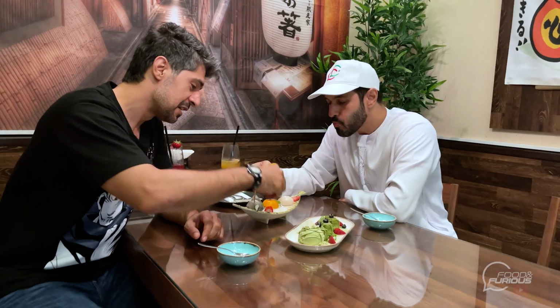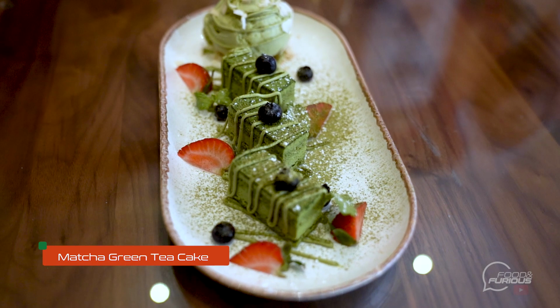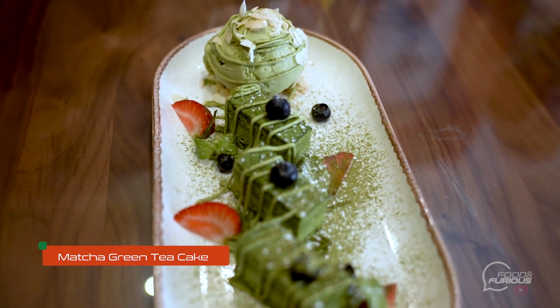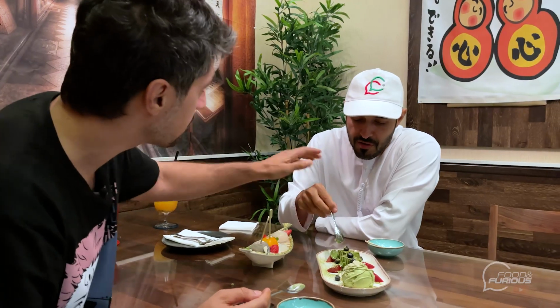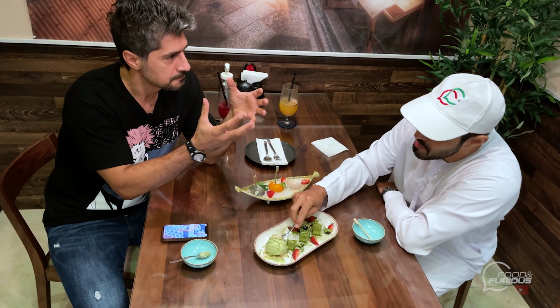Bismillah. Wow. What is this, green tea? Green tea matcha cake, yes. I'm not a very big fan of green tea cake. That is so strong, again, strong matcha taste. Okay, it's good, you know. Kyoto. This one I like. This one I like. Maybe matcha as matcha green tea. Maybe it's too bitter, right or not? Yeah, they made it nice and sweet.